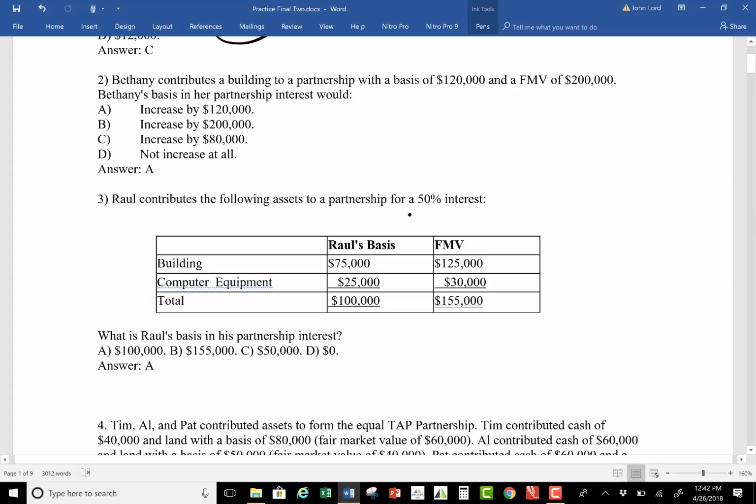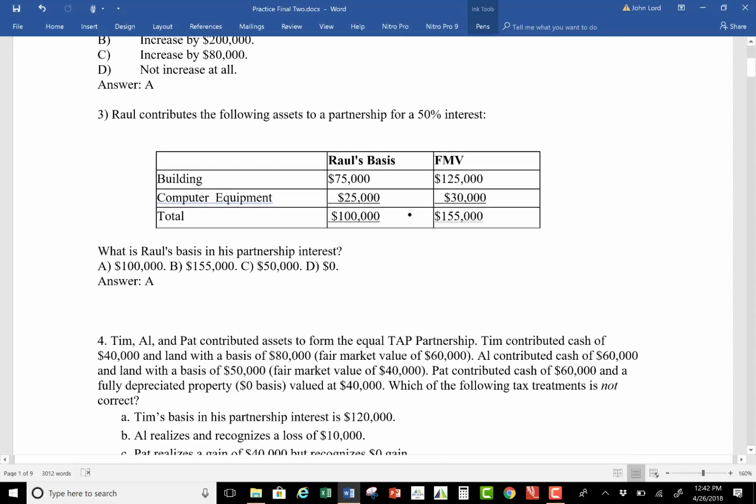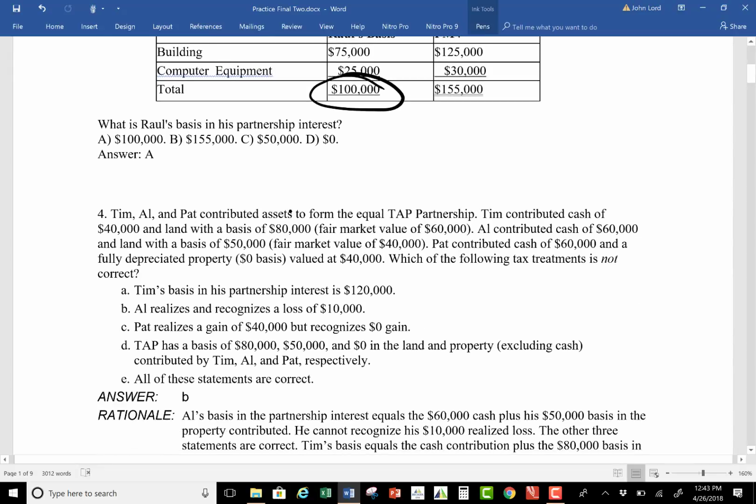So you can see through those two questions, the partnership and the partner exchange basis, right? Number 3, Raul contributes the following assets to a partnership for 50% interest. What is Raul's basis in the partnership? It's essentially whatever the basis was in the assets that he contributed. So nothing surprising there, right?